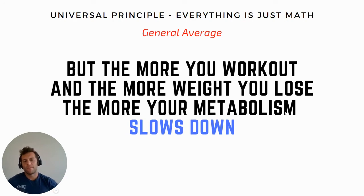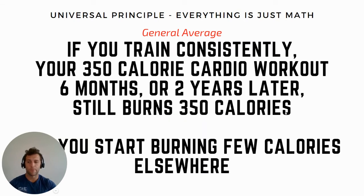The more you work out and the more weight you lose, the more your metabolism is going to slow down, both from the weight loss and from the exercise. So if you train consistently, your 350 calorie cardio workout 6 months later, 2 years later, you're still going to burn about 350 calories from doing that same workout over and over and over again. That's why it's always going to feel hard when you push yourself harder, but you're still burning the same amount.